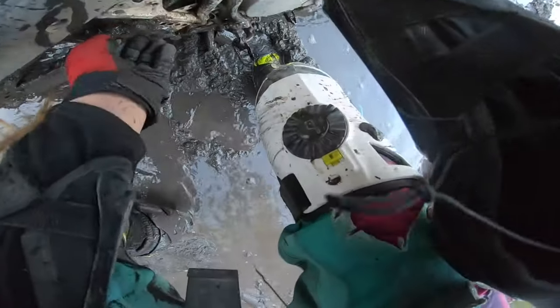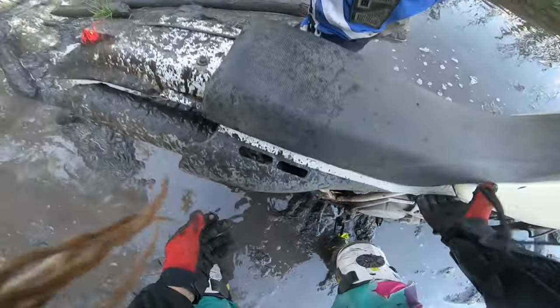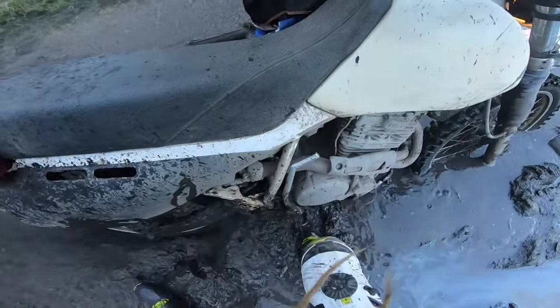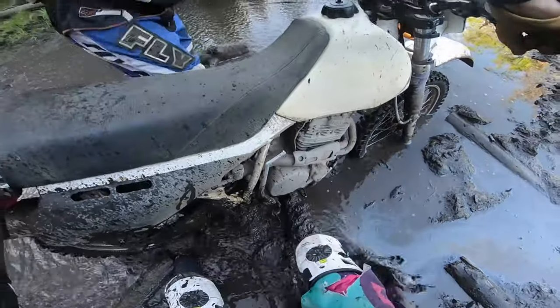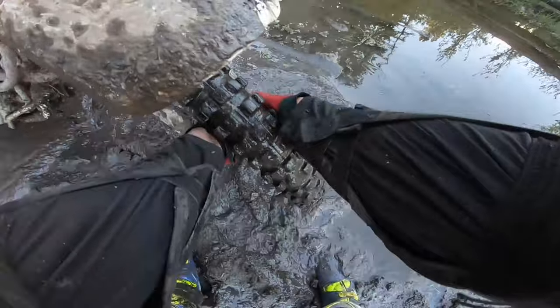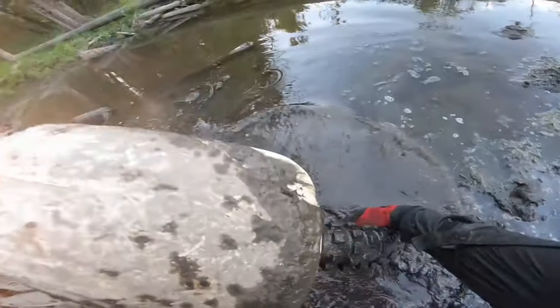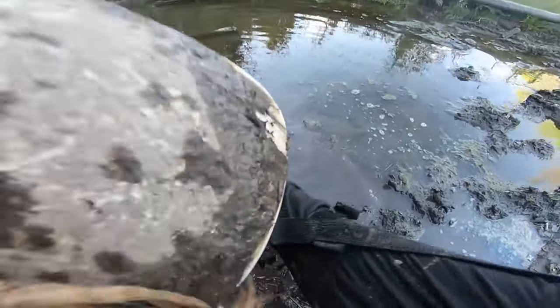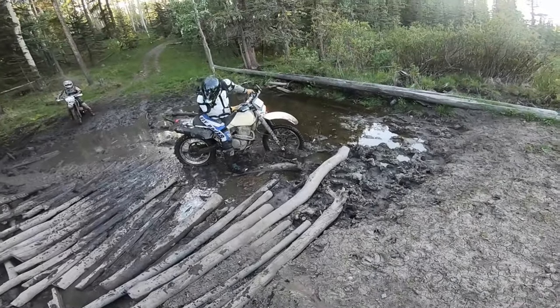Okay, hang on, let me find the handhold here. This bike's like 320 pounds. So it's basically just the biggest dead weight. It's a super tank, and trying to manhandle it through here is just crazy hard, especially when you have all the weight of the mud holding it down. And once we get up through here, he's able to get some traction and make it through. Holy fuck!